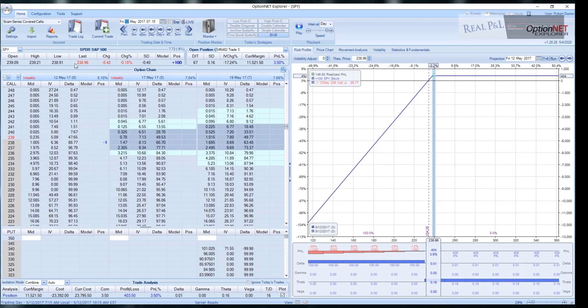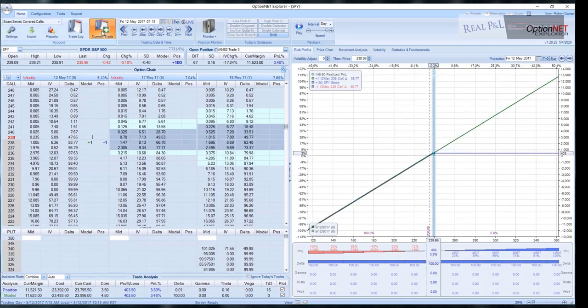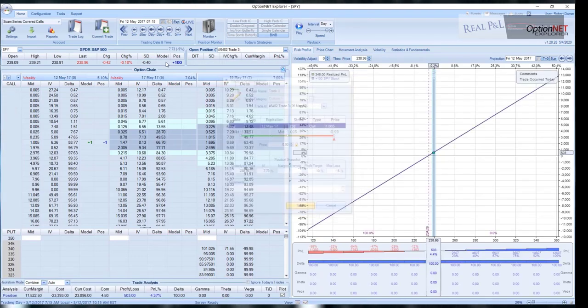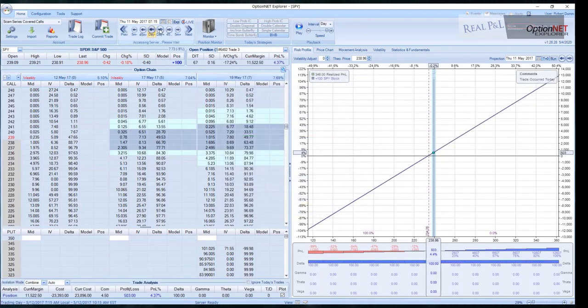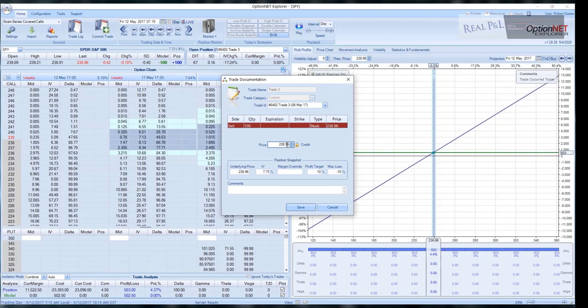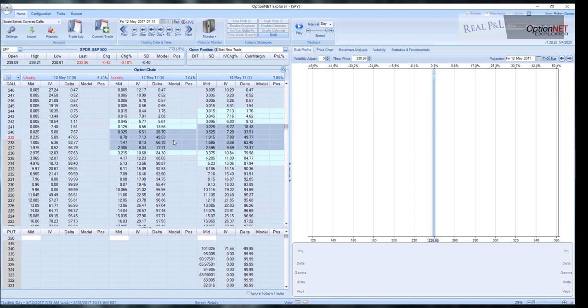And 238.96, 238. So we did get called away. We're going to buy this back for 0. And then we're going to trade our shares out at 238. Okay. Now we're going to start over.